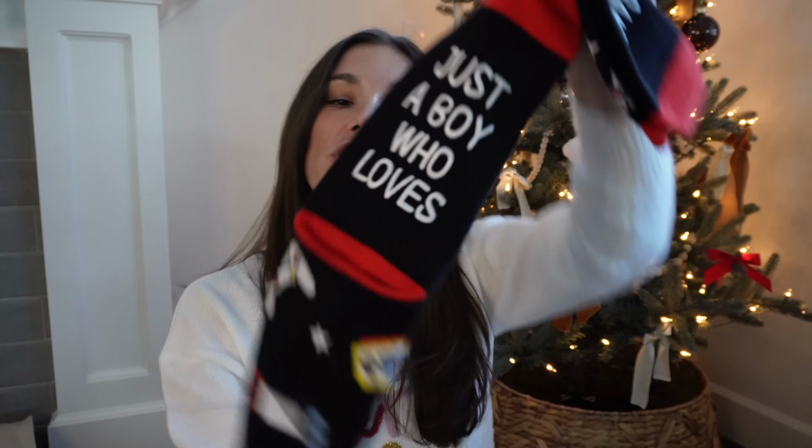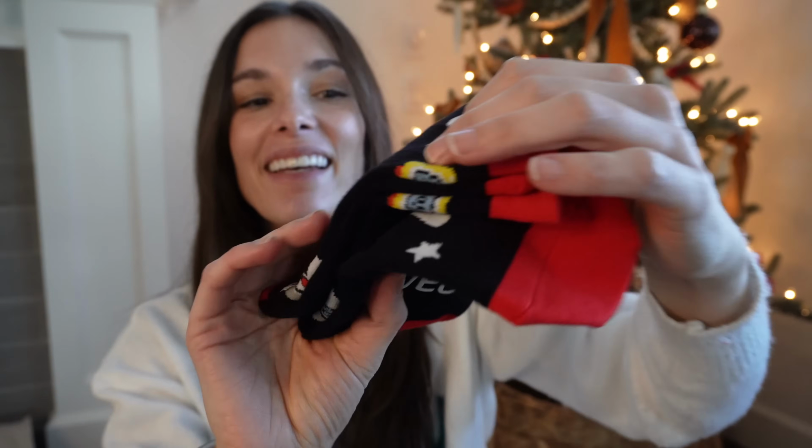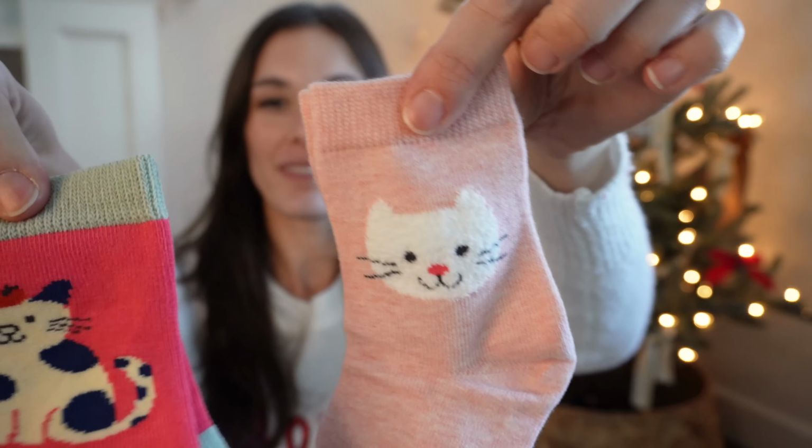It says, just a boy who loves gaming. They really like to play the Nintendo Switch. Like a lot, probably too much. We have to put a timer on it. But they're gonna really love these socks. Look at, they're gonna love these. And then for Miss Alice, I went a little obvious given this addition to the family, cats.